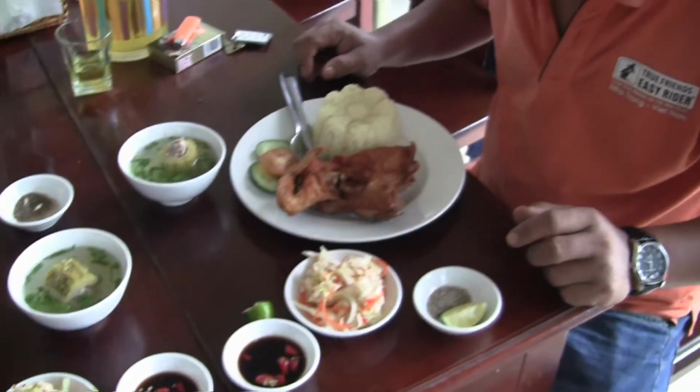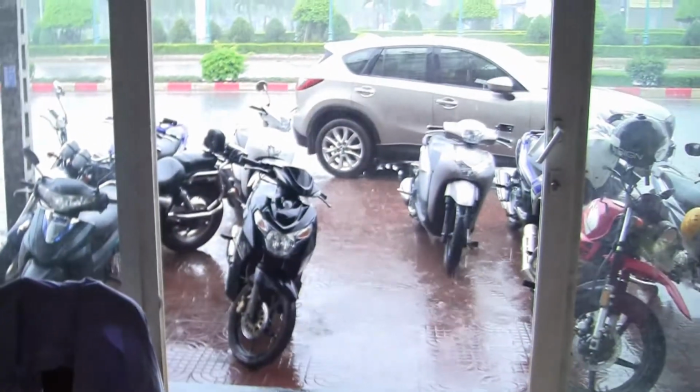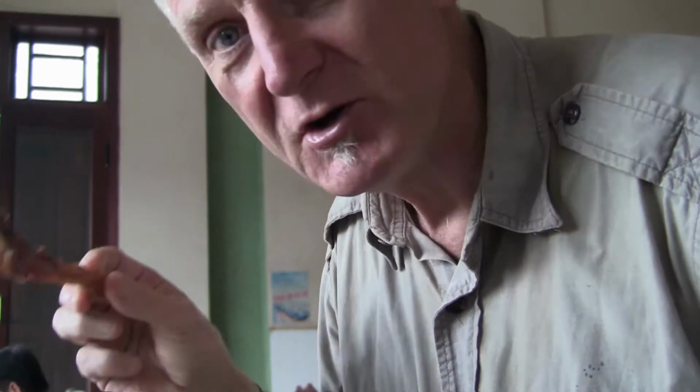Kenny, we might get some rain, mate. Best chicken in town. Good afternoon, guys. Even if we're not hungry, this is one you shouldn't miss. This is one of the best chicken dishes in Vietnam. So let's try it. Sitting here in a restaurant on the Ho Chi Minh Trail, soaked through, absolutely saturated, eating the best fried chicken in town. Really good.